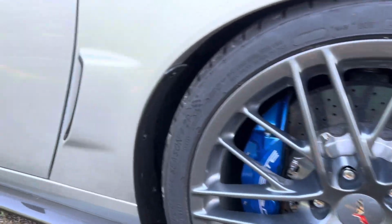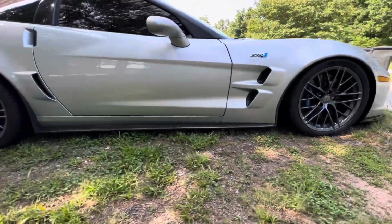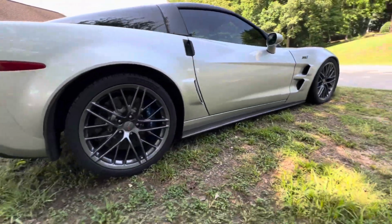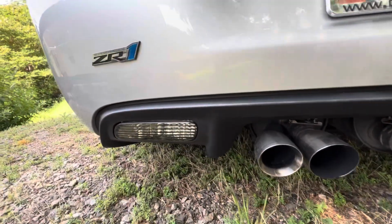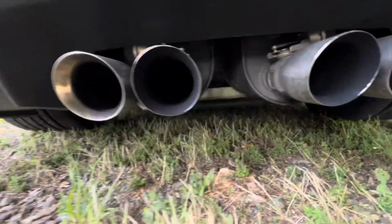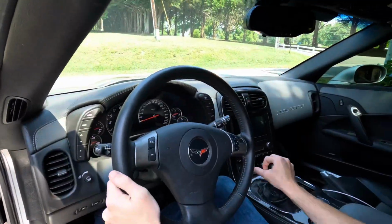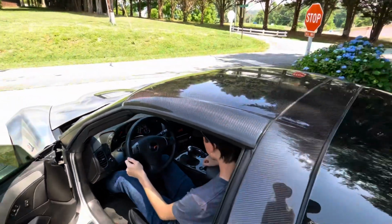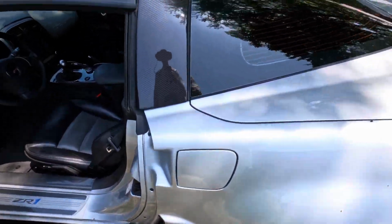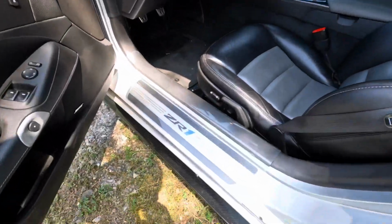This car has a beautiful stance with all of its aluminum and carbon fiber body panels. I love all the intakes and flares. It has a stock exhaust, but it has baffles that open up, making it louder. Here you can see a lot of the carbon fiber trim they've added to the ZR1.